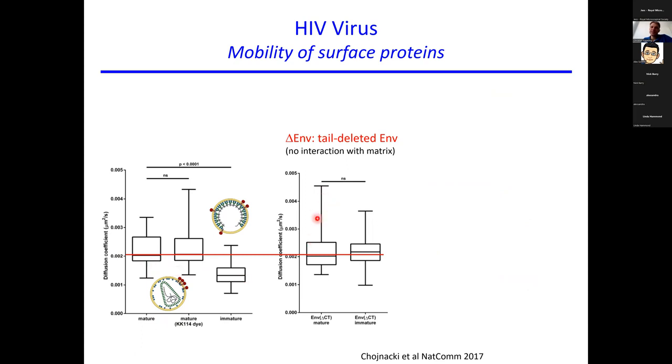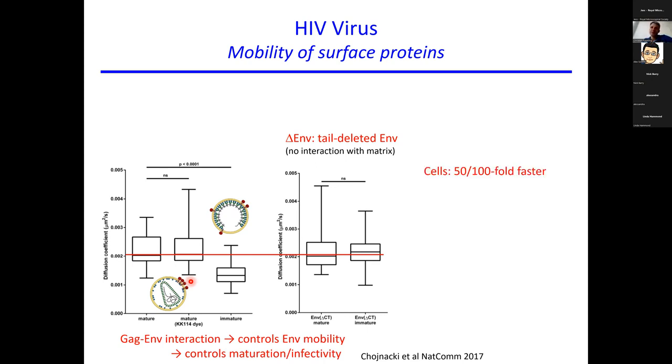And the nice thing is also, if we use ENF, it has the tail that goes into the Gag matrix, and it's clear the Gag matrix here interacts with the tail. And if we cut off the tail, ENF is always mobile, even in the immature virus, tail deletion. So clearly it's an interaction between Gag and the ENF. The Gag has to be released so that ENF can move and cause these aggregates. And that controls maturation and infectivity of the viruses.